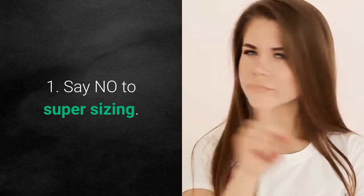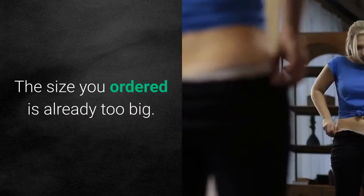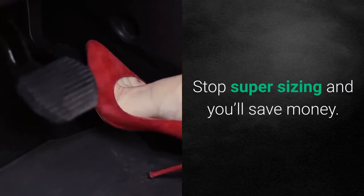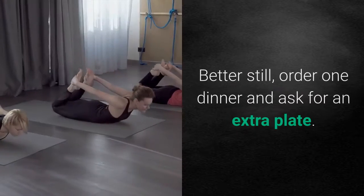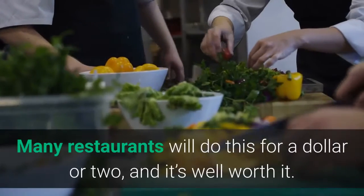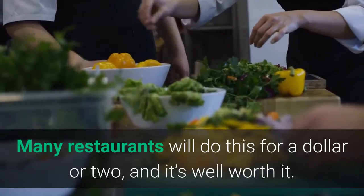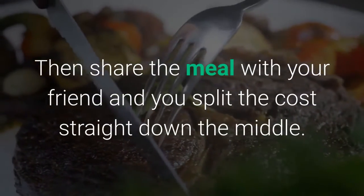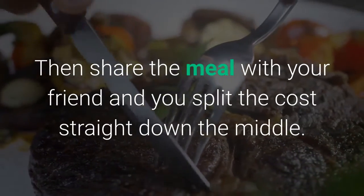1. Say no to supersizing. The size you ordered is already too big. Stop supersizing and you'll save money. Better still, order one dinner and ask for an extra plate. Many restaurants will do this for $1 or $2, and it's well worth it. Then share the meal with your friend and you split the cost straight down the middle.